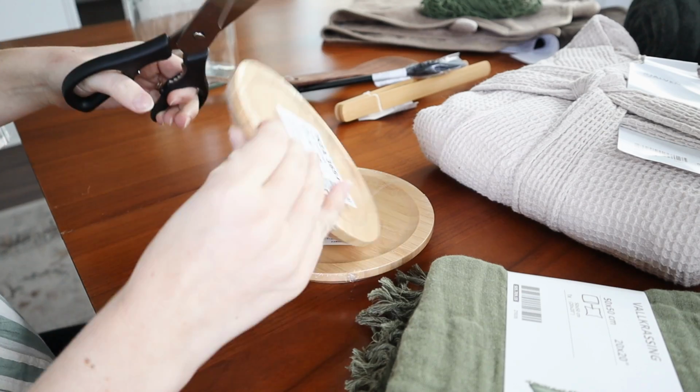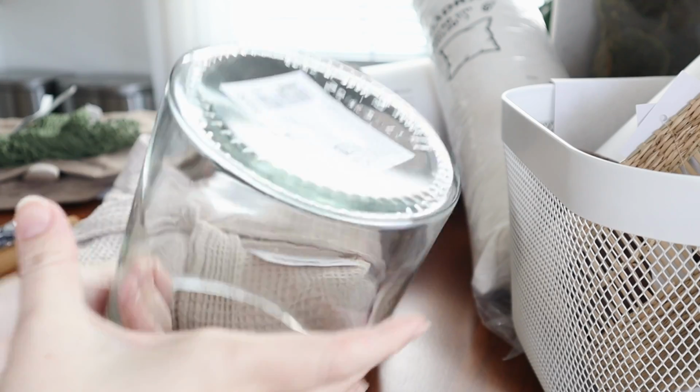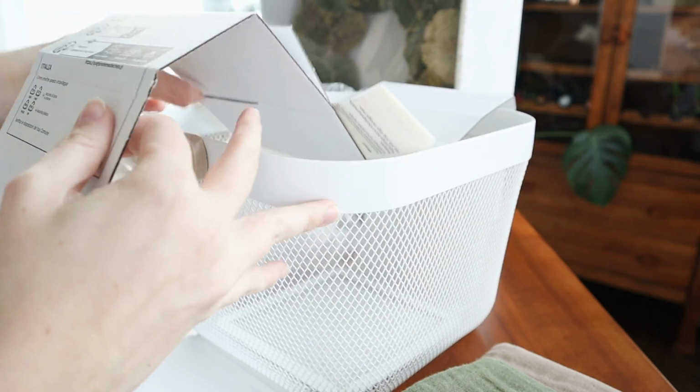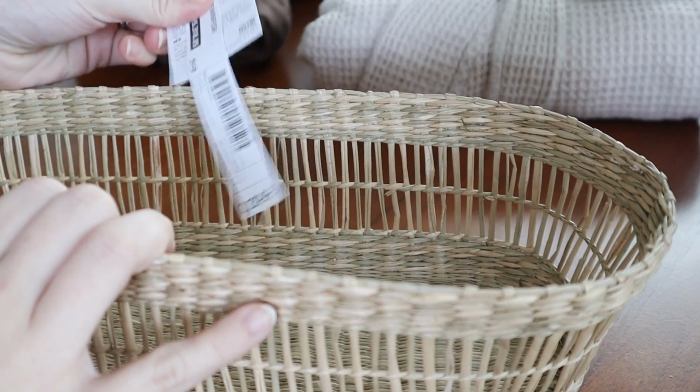So now why don't we spend a bit of time using some of those organization bits to implement some new systems and solutions in our space, and then also spend some time styling up some of the more decorative bits too. I'm going to give these bits that will either be directly storing or touching foods a quick wash.